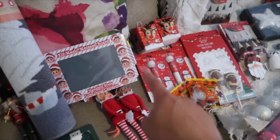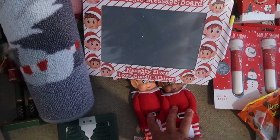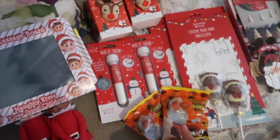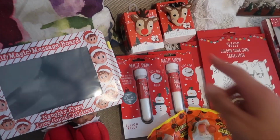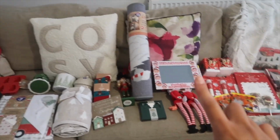And I'm going to hide these bits away for the boys, because the boys do actually believe that it is the elves themselves doing this. They are of that lovely age where they still believe it. And then I'll make them up a little bag with that as well. So yeah, very Christmassy, and we are soon to be very festive in here.